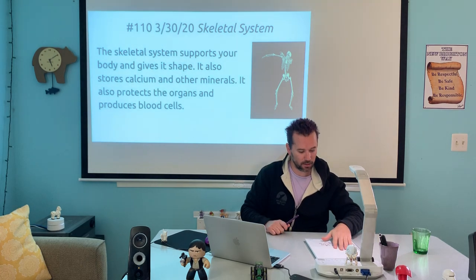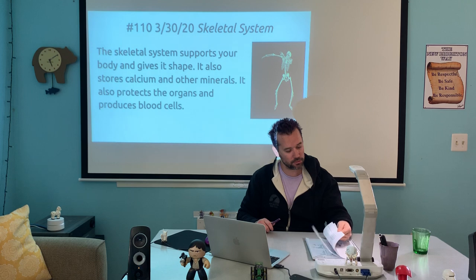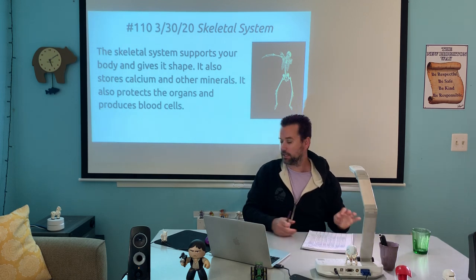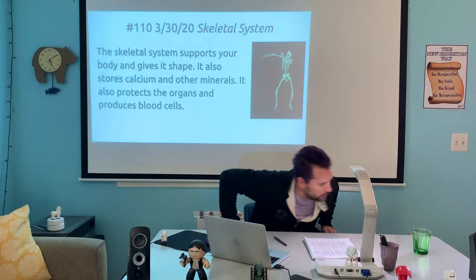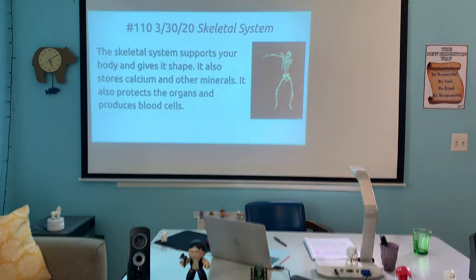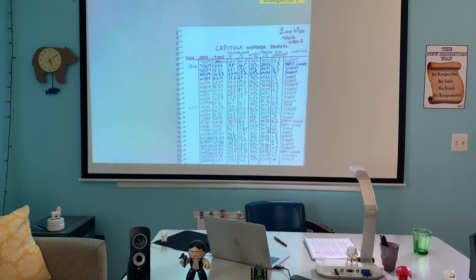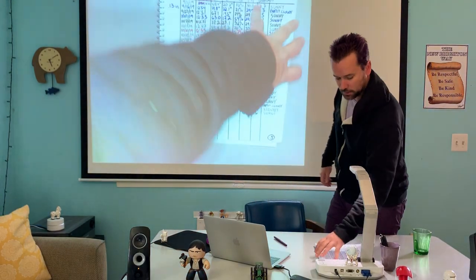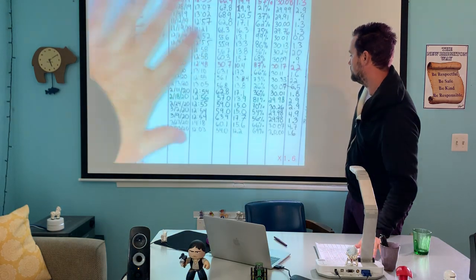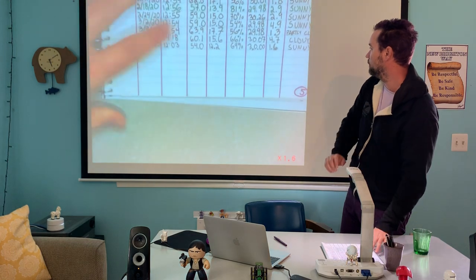Unless you have any other questions about the assignment today, let's go ahead and get our weather journals open. Page 5. I need to get up and switch to the dot cam. Last week, I didn't quite zoom in enough, so I apologize. I'm going to zoom in a little bit better today so you can really see it nice and well. You can also just do the weather whatever time you're watching this video.